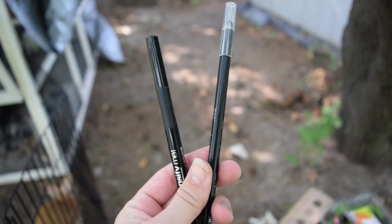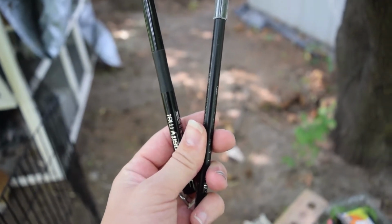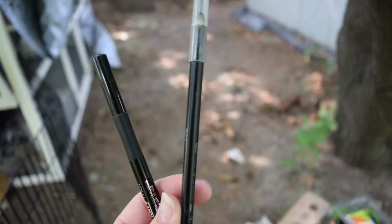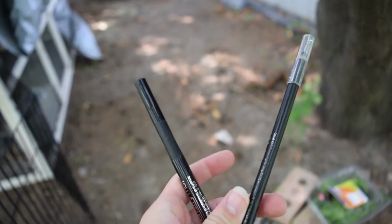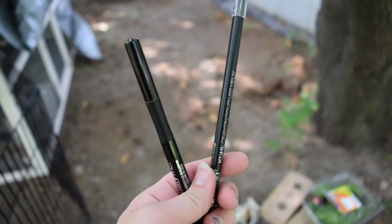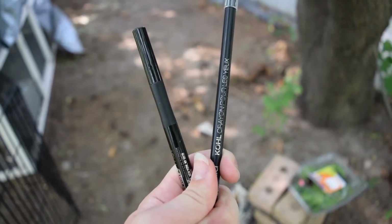So I am really, really worried about this one because I don't do eyeliner at all. If I do, I use a pencil and I just smudge it on my eyelid. I have a liquid eyeliner here and I have never been able to figure out how to use liquid eyeliner. That's gonna be real interesting.